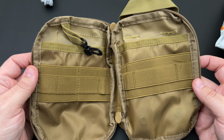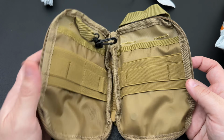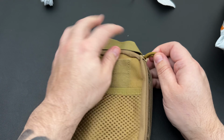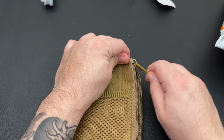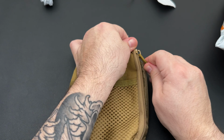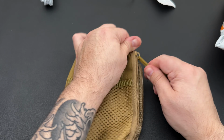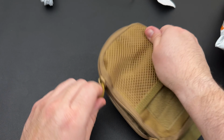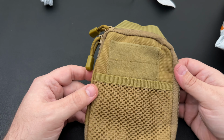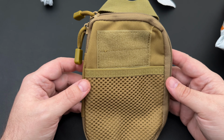I mean, we kind of know that for $4, but if you can get past the zipper being a little bit more difficult, and if you put some stuff in it and get it filled out a little bit, it might help it out. But yeah, the zipper is pretty rough, at least on this one I got. I had a really hard time even getting it to zip open and closed. So, take it for what it's worth. The zipper isn't that good.